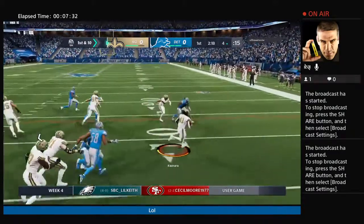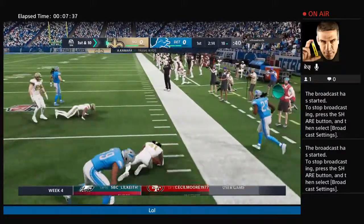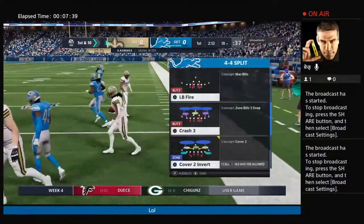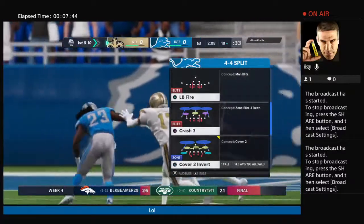The first carry now. This is Alvin Kamara. And they'll get him down up past the 15. They were looking for a little spark and some breathing room. They got it right there. A gain of 14 and a first down.